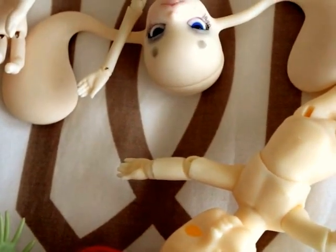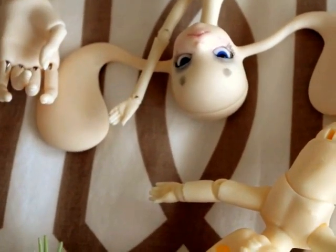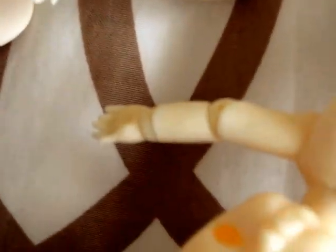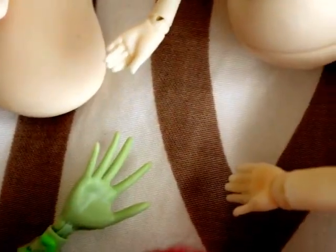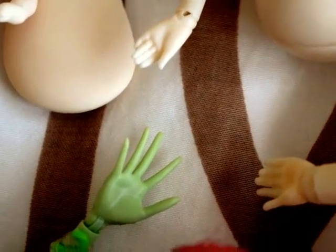Here we see that the Hujo Tiny and my Doll Chateau Tiny, while roughly the same size, have very different body types, but also very different hands. Doll Chateau's tiny hands are more slender and Hujo's tiny hands are more pudgy. Comparing this to Monster High hands, you see that they're pretty much the same size, but definitely different scale.